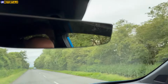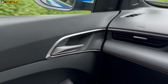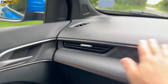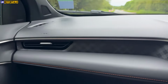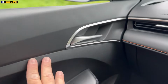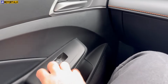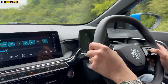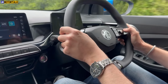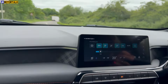There are some nice little touches in here, like the frameless mirror. I'm just having a look at the doors as well. So the textures all look pretty good. Top of the dash is quite hard, but you wouldn't know it to look at it, to touch it. Yeah, well, the door cards are plasticky. There's some soft touch stuff down here, but it looks pretty good. And I guess you've got to consider that this is a small car, and if you compare it to something like a Fiesta, then yeah, it's probably comparable.